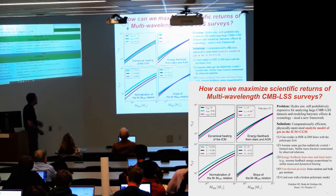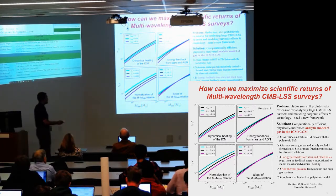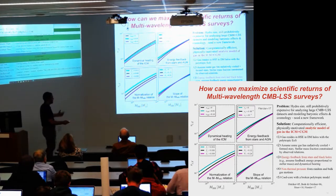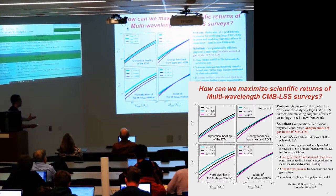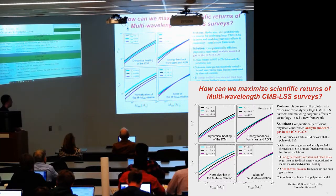The model assumes the gas is in hydrostatic equilibrium. We assume that the gas radiatively cools, so some of the gas turns into stars based on the stellar mass-halo mass relation. The recipe also includes energy feedback. It's a single parameter, the feedback efficiency, which is the amount of energy that is coupled to the surrounding medium due to stars and black holes. This also includes the effect of the non-thermal pressure that I talked about, which is radially dependent out to larger radii.